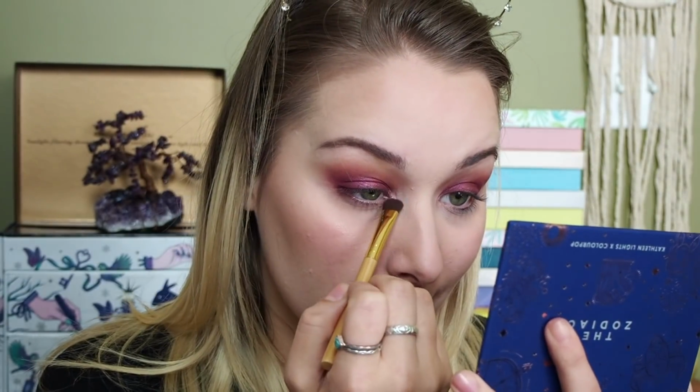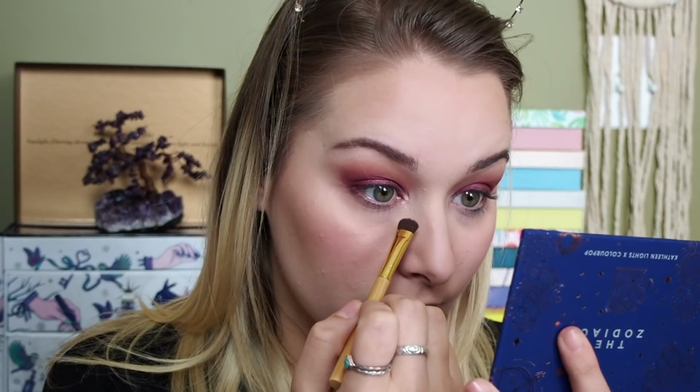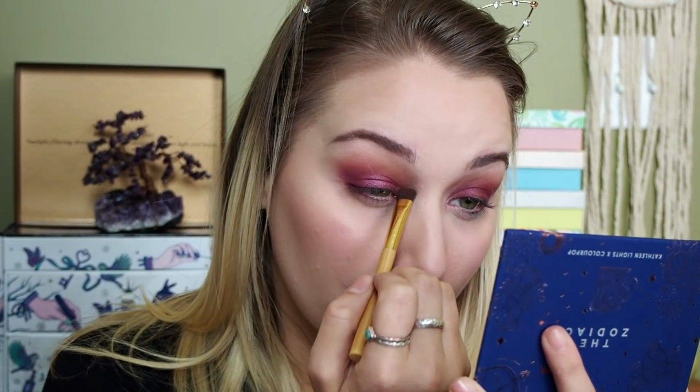Alright, so now she's taking a small brush like this, and she's taking the Cancer, which is the highlight shade up here in the top corner, and she's putting it on the inside corner of her eyes. So we're gonna do that too. Ooh, that makes a really gorgeous highlight shade right there. Wow, that really just picks up on the pink shades. The purple brings it out and it looks really nice.